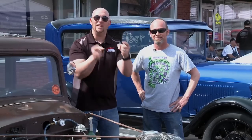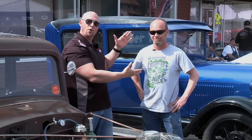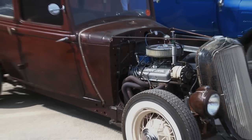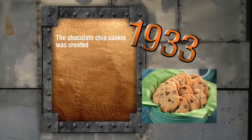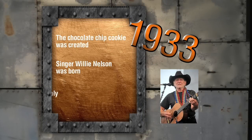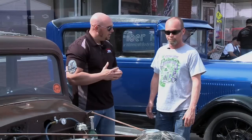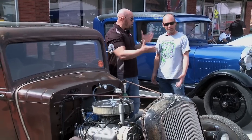Kids, hold on to your hats because I'm all over the place looking at all kinds of cars. I found the one. It is majestic and royal. This is the owner, Robbie Rowe. Robbie, what are we looking at? It's a '33 Plymouth sedan. In 1933, the chocolate chip cookie was created, singer Willie Nelson was born, and the board game Monopoly was invented. Just an old junker that I drive around, rattle trap. My kids love it. Your kids love it. That's what I noticed about it.